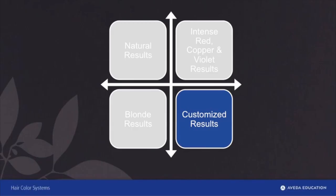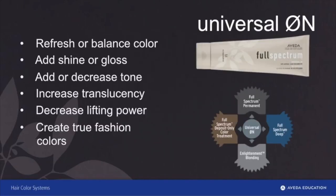The fourth result you can get with permanent hair color is customized results. The fourth base we're going to talk about is Universal Zero N. Universal Zero N is a clear, colorless gloss that delivers ultimate shine and condition on the hair. You can use it to add or decrease tone. It will decrease your lifting power in your formula, and you can also use it to create true fashion colors on the hair.